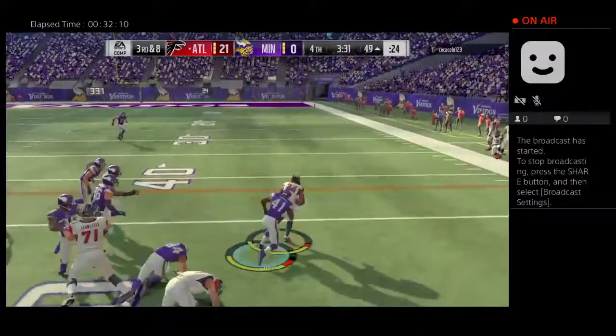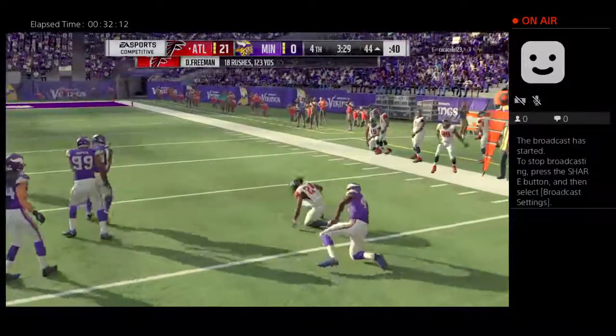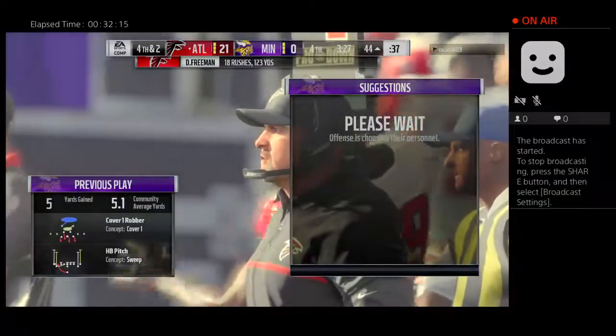Now the pitch to Freeman. And he'll be taken down at the 44-yard line. Call it a gain of 5.